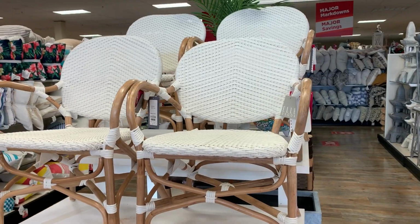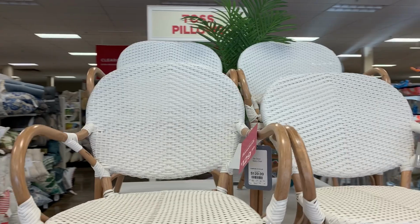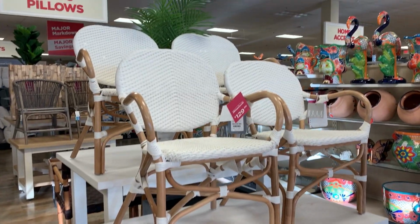Wow, I'm loving these chairs. They're so pretty. I would use them on probably a patio dining set, and they're only $130. Wow, so pretty.